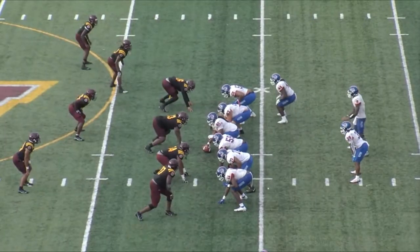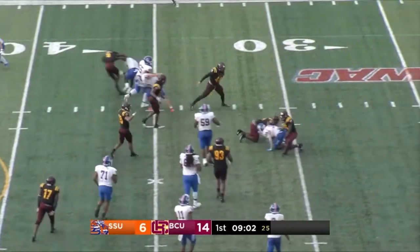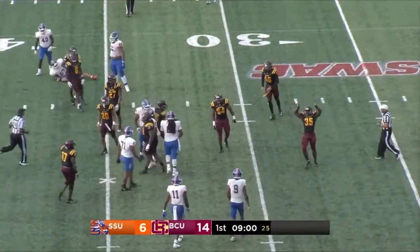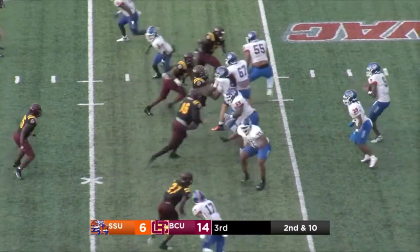He's got Zaire Williams, sidecar left. Hand off to Williams. Whoa. Williams is blown up in the backfield and immediately dropped. Cut down well behind the line of scrimmage. Loss of 5 on the play. Back to the 33-yard line.